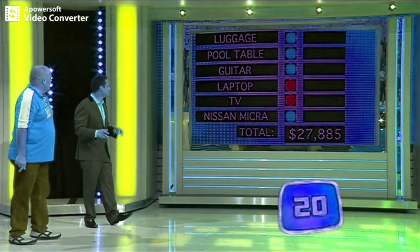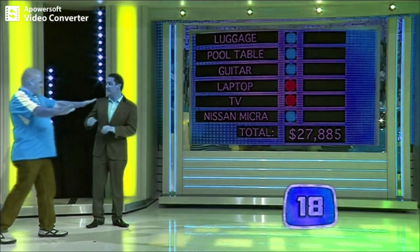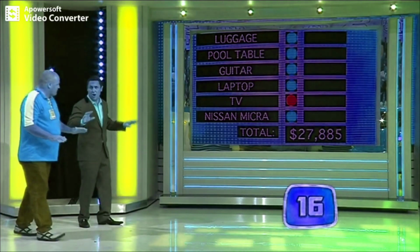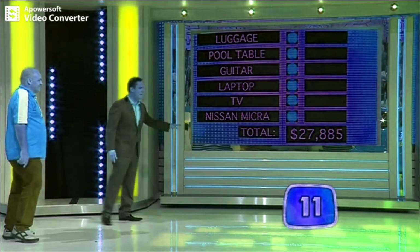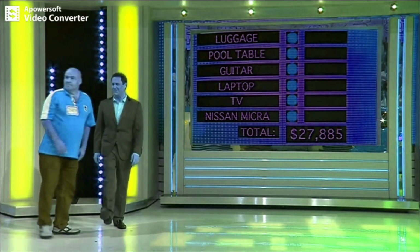The guitar, up comes the guitar, we'll lock it in. The laptop and the TV. Leave it the way it is. You sure? Yep. Lock down laptop, TV stops, Nissan Micra's right. We know that for sure.